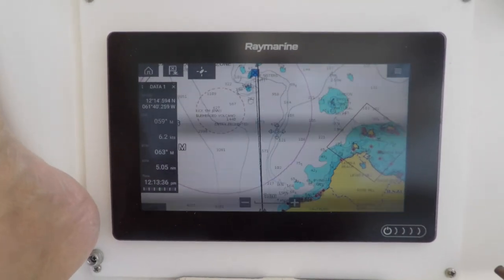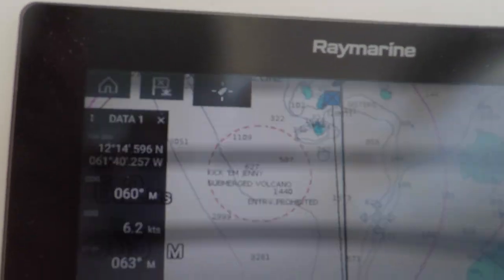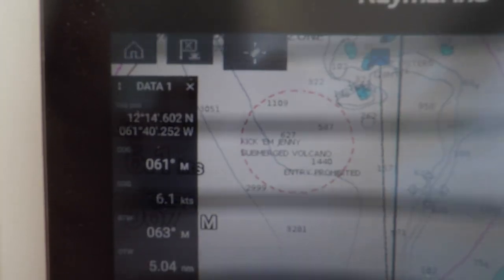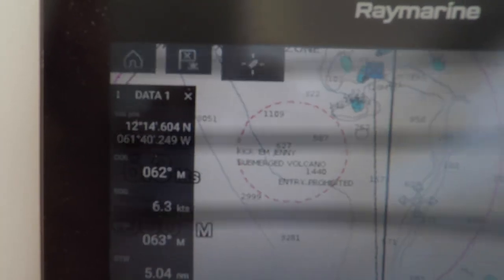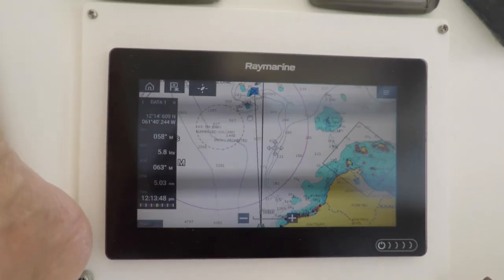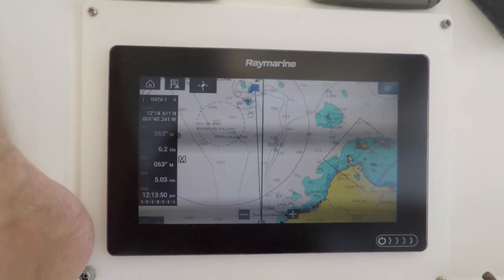Kilometers off of its northern coast, Grenada has its very own submarine volcano. Kick 'em Jenny rises about 1,300 meters off of the sea floor and is an active volcano. Be sure to check for any recent activity before passing through the marine exclusion.